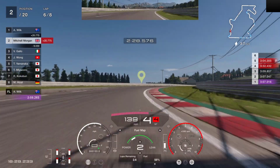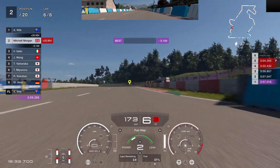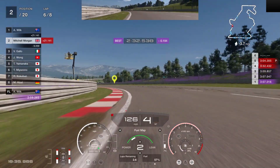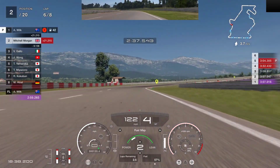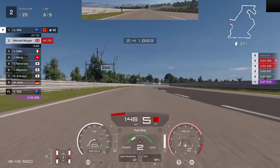We'll have a look and see what fuel we've got left at the end of the race. But I think I should have been a bit braver and pushed the fuel map up to 1. Maybe use short shifting and a little bit of lift and coasting if needed. The tyres look okay at this point.